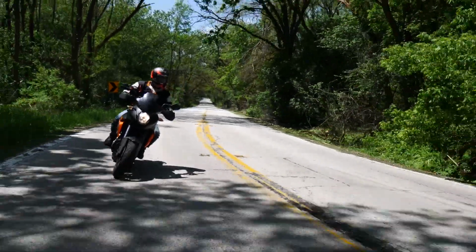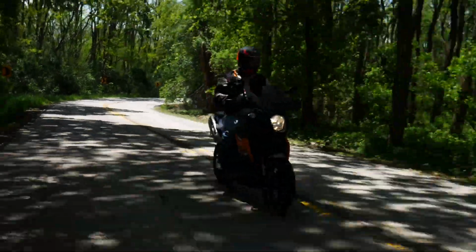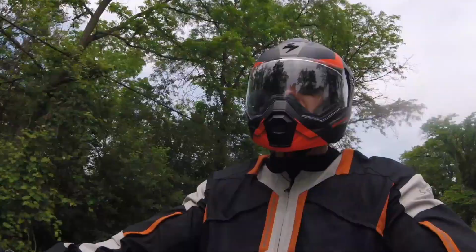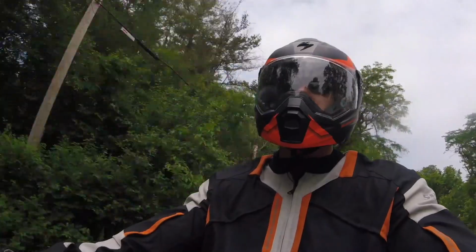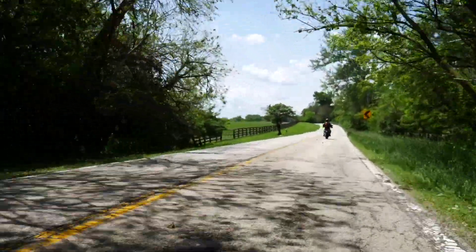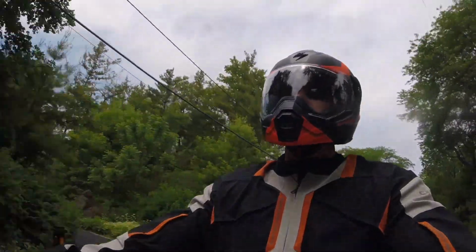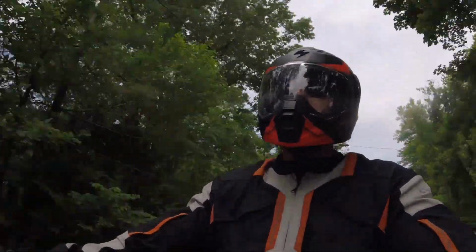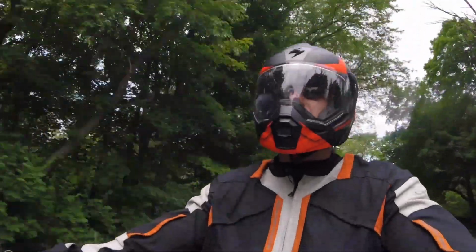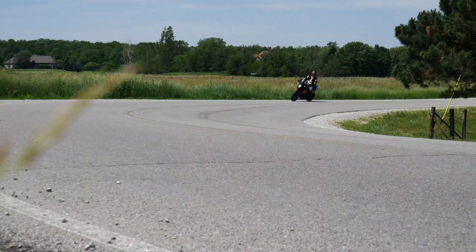The handling and chassis are so flickable that you can throw it into corners, you can drive it like a dirt bike. It is awesome. It's so much fun. It feels alive all the time, but you absolutely have the option to kind of lean back and cruise on the highway for hours and hours and hours. I mean, this is a touring bike after all. I mean, at least it's a touring variant, and it'll do it really well.